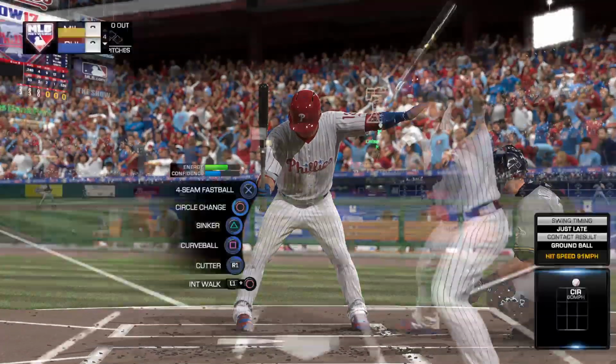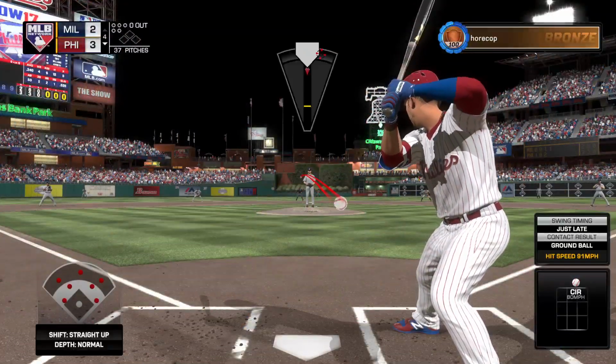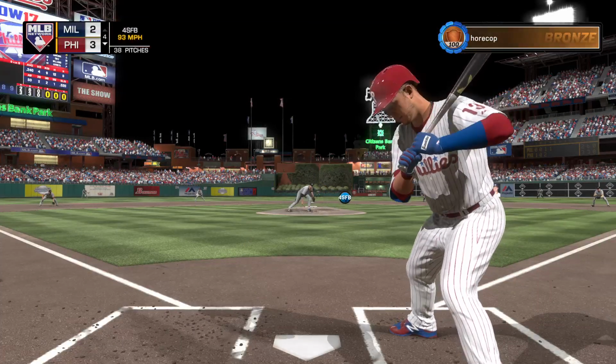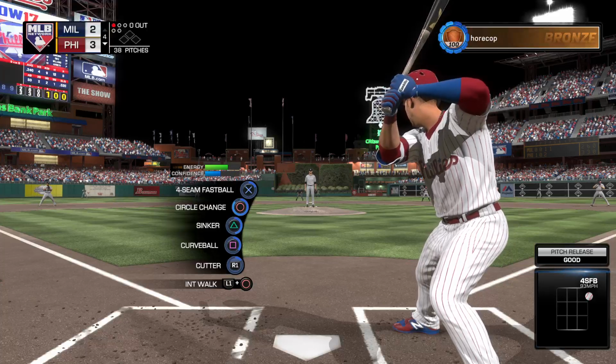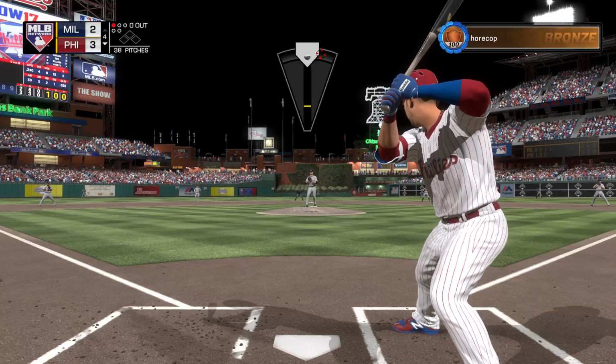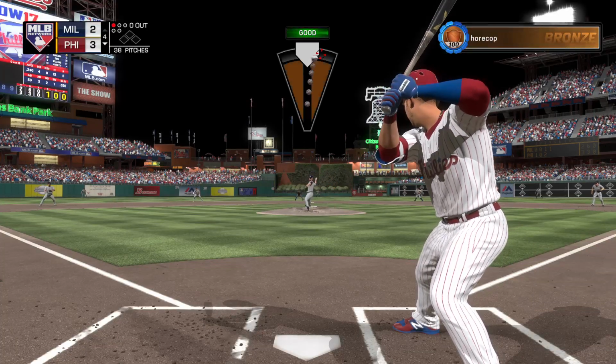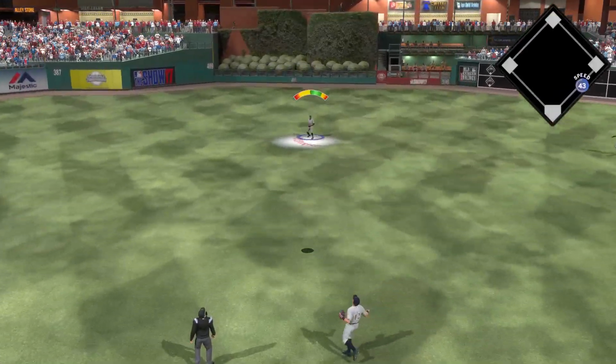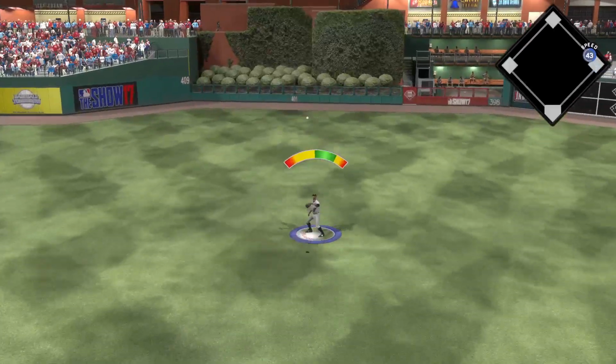Here now is Asdrubal Cabrera. Reached base via the walk in his first plate appearance. Second baseman, Asdrubal. And he misses inside with that one. Ball 1. The windup and the 1-0 pitch. This is skied into the air to straightaway center. Granderson is under it. 1 down.